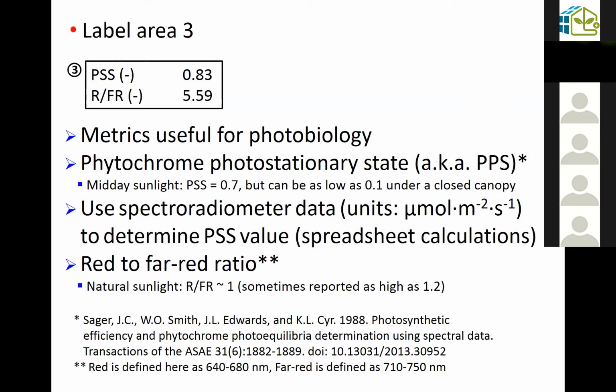And then the last note that I have on the bottom here is that you can define red light and far red light differently depending on your definition. We used a particular definition for red and far red light to calculate the number that you see in the box. And that's important because, again, if you use different definitions, then you can have a different number. So you need to know what the definition is in order to compare red to far red ratios for different light sources.